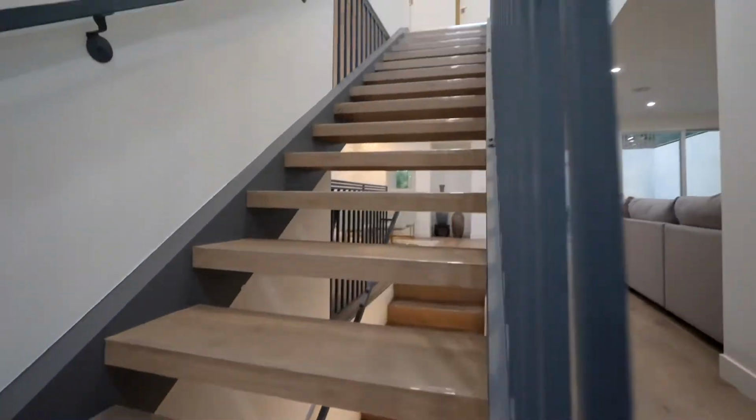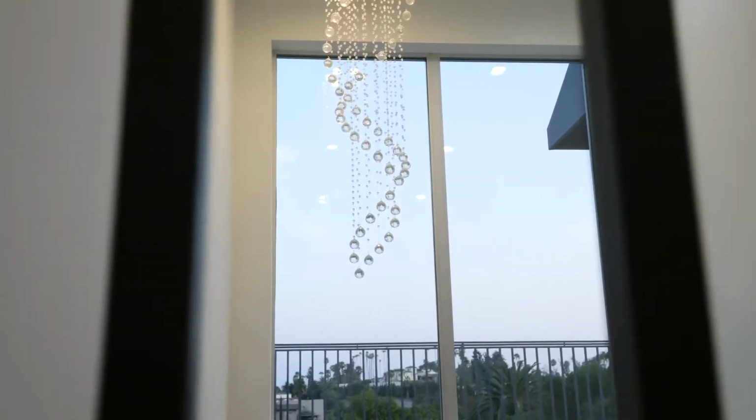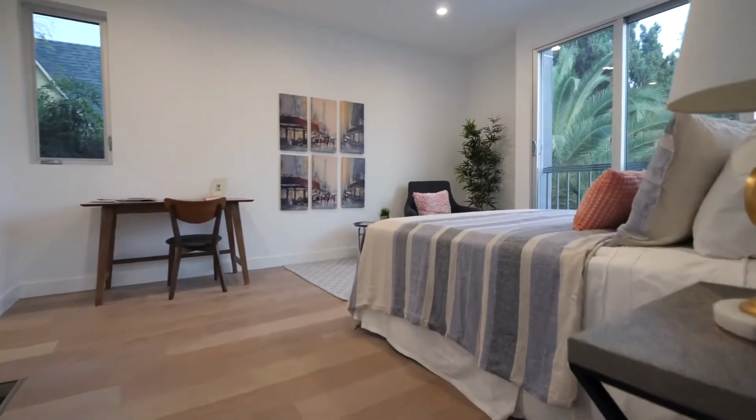This property is approximately 4,000 square feet, 4 bedrooms, 4.5 bathrooms. It's newly constructed.